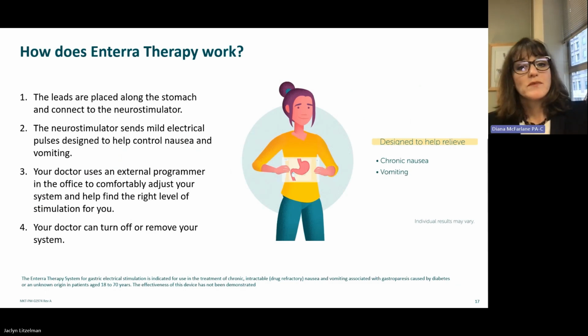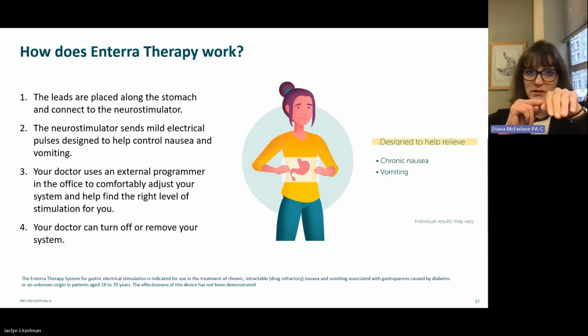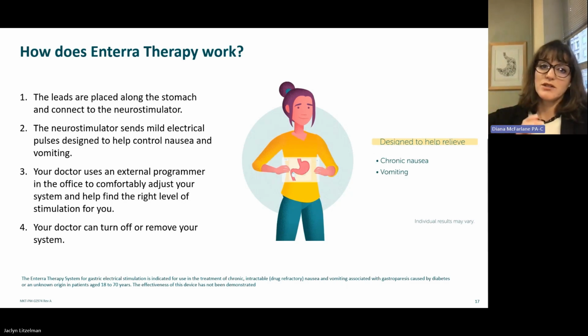So how does it work? So the leads, which are those two electrical wires, those are placed inside the muscle of the front of the stomach wall. Those leads are then connected to the Enterra case, and that's called the neurostimulator. And the neurostimulator then sends this mild electrical signal through the front of the stomach wall. The goal with this work is to reduce nausea and vomiting. And you're going to hear me say this today, but our treatment endpoint goal here is to improve nausea and or vomiting by 80%. So we follow both of those symptoms very closely after this is implanted.